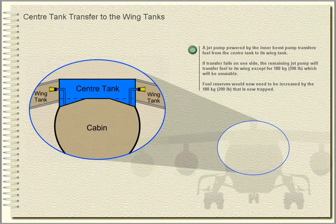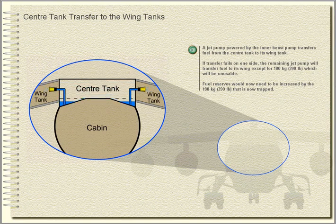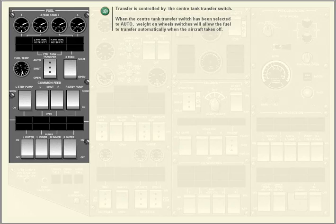Center tank transfer to the wing tanks. A jet pump, powered by the inner boost pump, transfers fuel from the center tank to its wing tank. If transfer fails on one side, the remaining jet pump will transfer fuel to its wing, except for 180 kilograms, 390 pounds, which will be unusable. Fuel reserves would now need to be increased by the 180 kilograms, 390 pounds, that is now trapped.